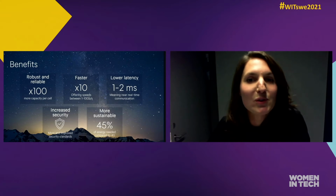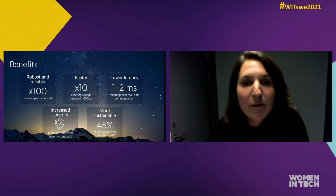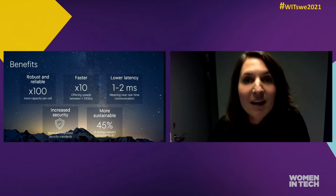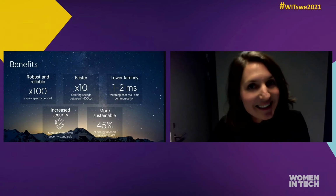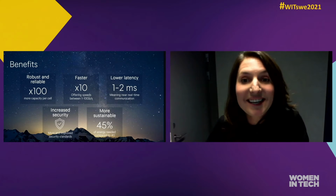5G also means more sustainable connection. If we compare 5G to 4G from a sustainability perspective, and specifically energy consumption to transfer data, 5G is substantially more efficient. 5G consumes around 45% of what 4G consumes. Let's dive into some applications.